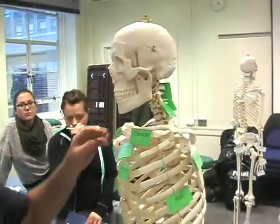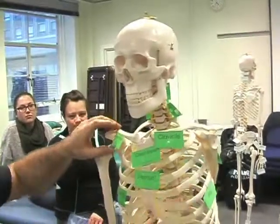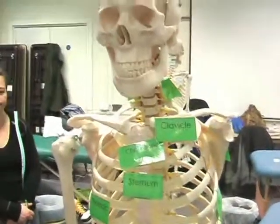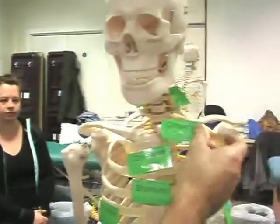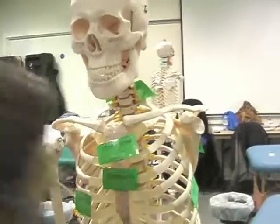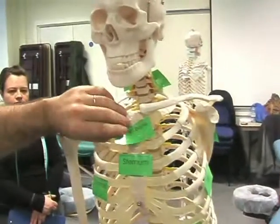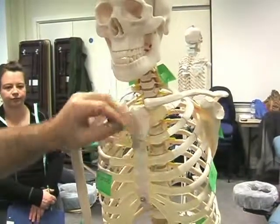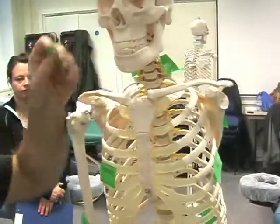Okay. Let's go further down. Again, the collarbone, which is the bone that you feel here in front, would be called the clavicle. Then, chest bone would be called sternum. Good. Now, some of these names go into more common language, like sternum. You can use sternum, but if you say scapula, people may not know.